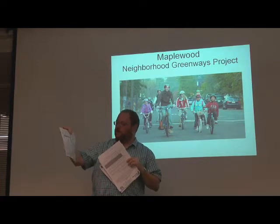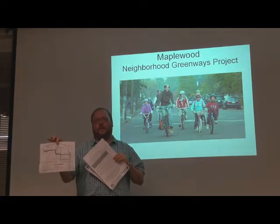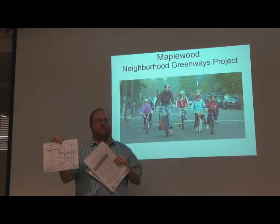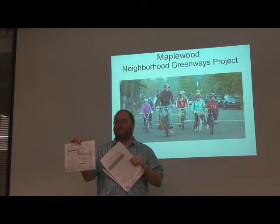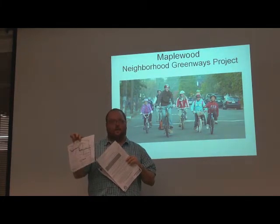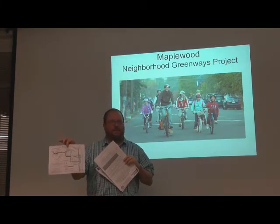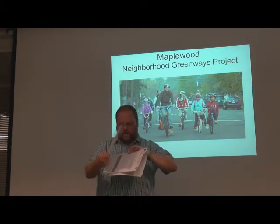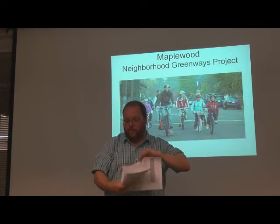We don't say, hey, we're going to build refuge islands here and a signal there, and we're going to turn all this stop sign and that stop sign and that stop sign, and we're going to build a traffic barrier here and there and there. It doesn't get into that level of detail when we're announcing our public open houses. So let me pass this around. I hope I have enough for everybody here.